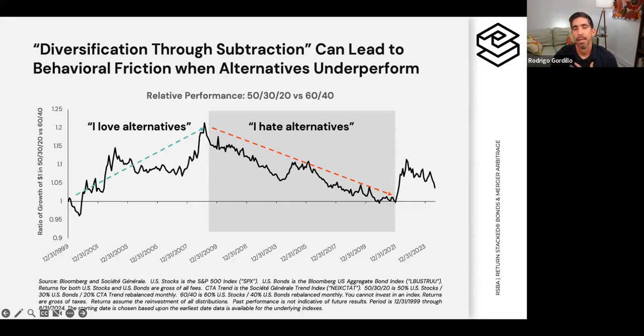In other words, managed futures had a fantastic go during the 2000-2010 period, which was very low returns for equities and very good returns for the alternatives. And so selling equities and bonds to make room for this diversifier was fantastic. Investors absolutely loved it.